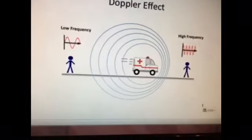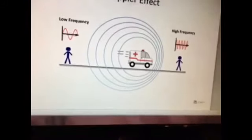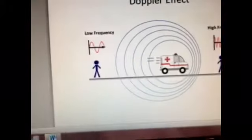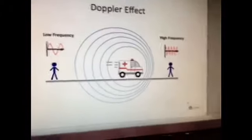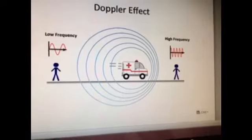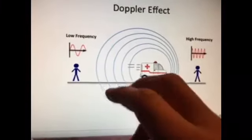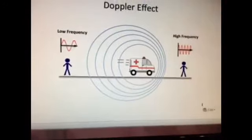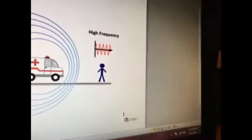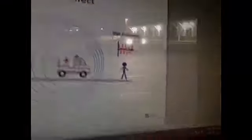The Doppler effect is an occurrence in which sound waves essentially sound different when in different locations relative to the source of the sound. So in this picture, the source of the sound is the ambulance, and the two people relative to the ambulance are this guy and this guy. As the sound source gets further away from you, the wavelengths become much longer, making it a lower frequency. As you can see here, these wavelengths slowly get farther apart, making it a lower frequency, which will make it sound much different from what this guy would hear, because the wavelengths are super short, making it a higher frequency.